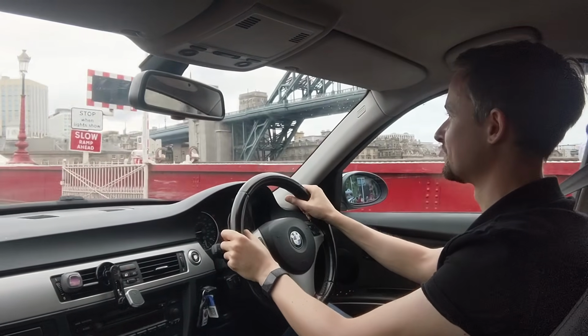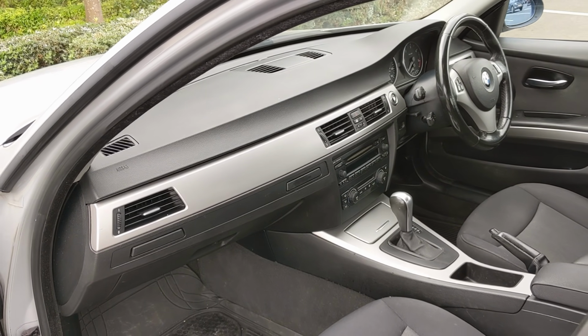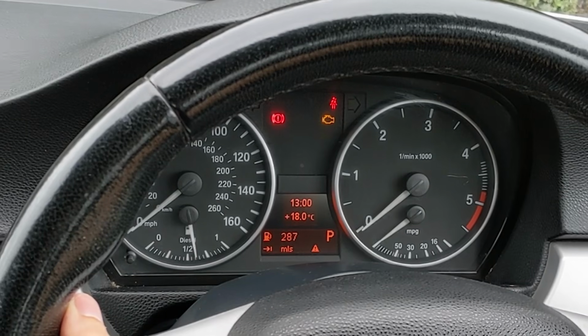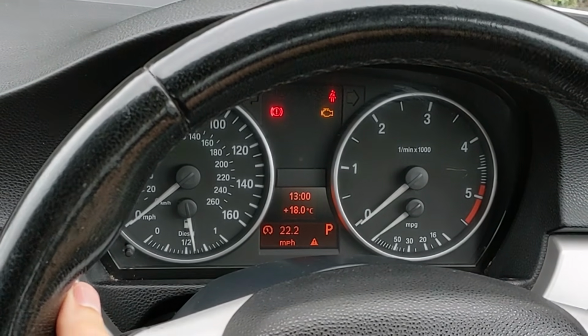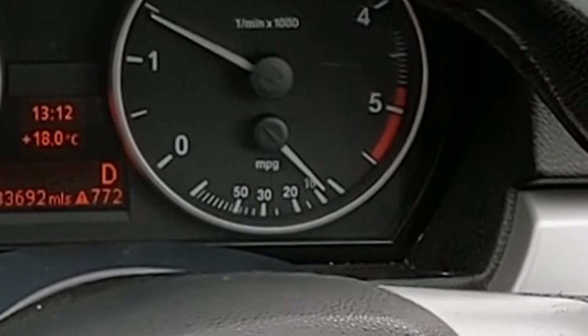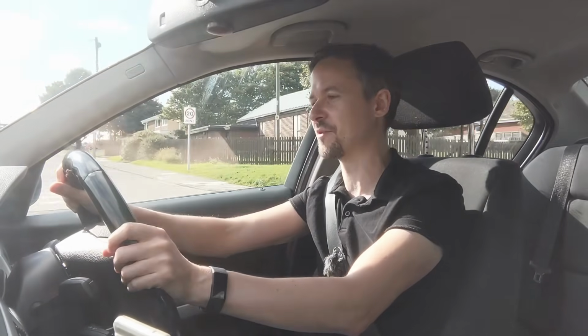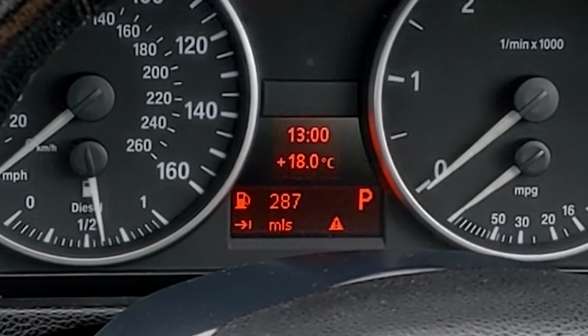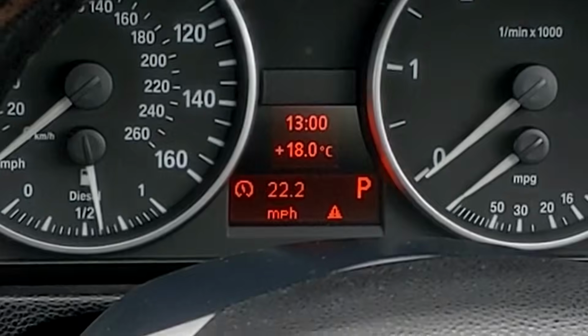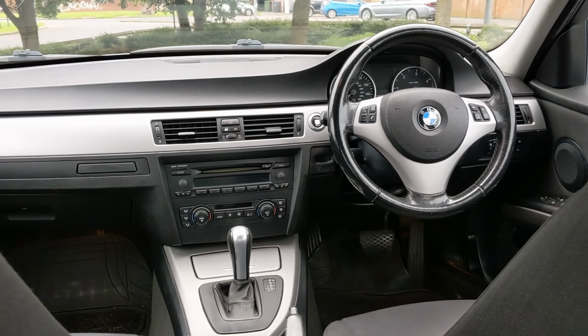To the interior, which is just this array of lines of silver and black and just Germanic solidity. A very simple and clear font that's designed solely to tell you the exact speed and the exact RPM you're doing. The little MPG meter that swings around wildly depending on how much you put your foot down on the throttle. A simple but effective orange LED screen in the centre, which tells you everything you need to know and nothing you don't. It doesn't have a cockpit that is angled towards the driver, which is what BMW had been doing for a long time, so they went away from that, which is a bit of a shame.